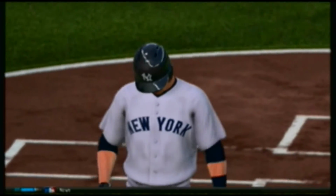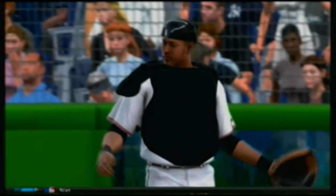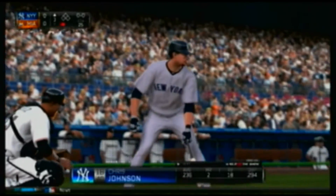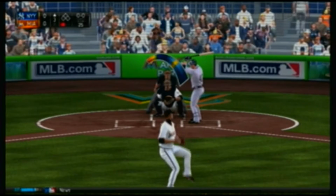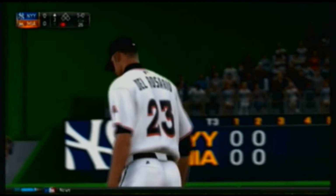Well, that'll be a frustrating at-bat for him. Now, he's got to be thinking he let one get away there, because that's a pitch he should have been able to handle. Chris Johnson will stand in, and he wasn't much of a factor yesterday as he took an 0 for 4 in the loss. First pitch to him. A fastball here as he'll take a look at ball 1, 1-0.